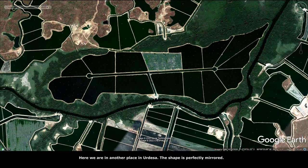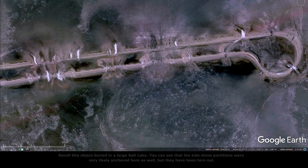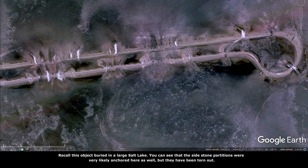Here we are in another place in Urdesa. The shape is perfectly mirrored. Recall this object buried in a large salt lake. You can see that the side stone partitions were very likely anchored here as well, but they have been torn out.